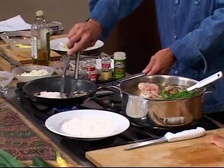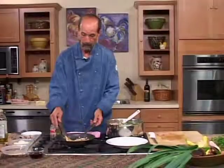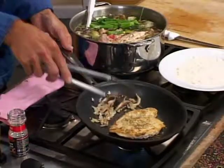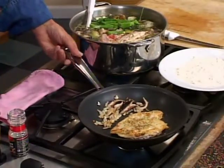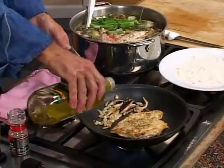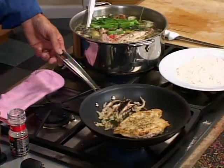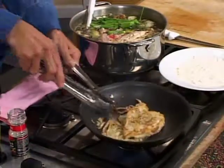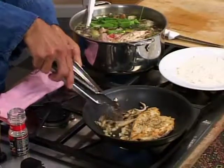And now I'm going to flip over the chicken breast. And you can see how nice coloring that has. It's browned very nicely. I'm going to put just a dash more of oil in the pan. The mushrooms have absorbed that oil that we put in earlier. And everything is cooking very nicely.